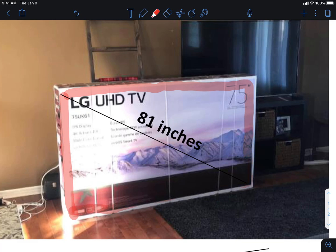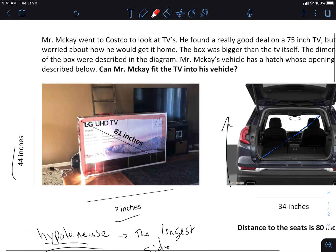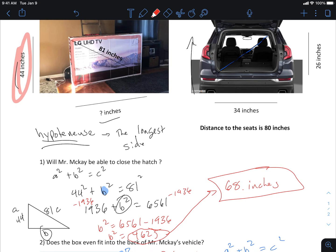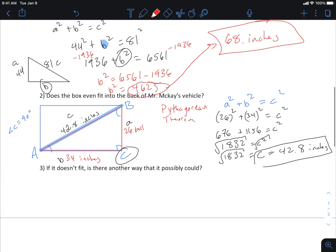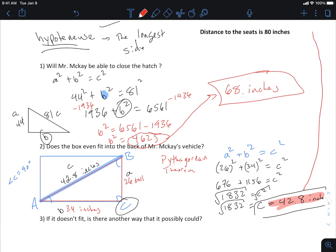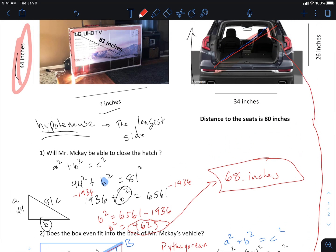Most of this in here is padding, styrofoam of some sort, right? And so when you get it home, for me to figure out whether or not it would have fit, it would have to be smaller than 44 inches because of the box, right? I would have taken it out of the box. And the likelihood of it being less than 42.8, because that's what we said this was, pretty high, right? You guys see that? This was the 42.8. So it would have fit on the diagonal, but the other piece, I don't know, is it too long to fit behind the seats? Could I have closed the hatch on it?